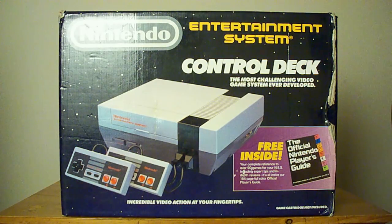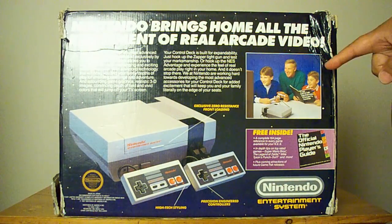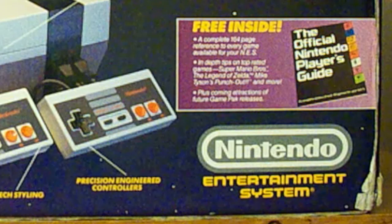Here you see some of the main damage to the box. The edges are bent. And here you see the corner is a little bit crushed. It looks a lot worse here than it does in person. But you see the wear on the edges.